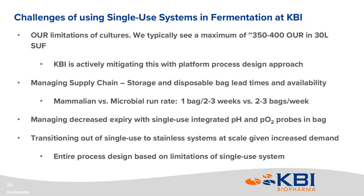We also had to manage the decreased expiry with single-use integrated pH and PO2 probes in the bag. There are certainly options outside of this for Thermo Fisher for their system. You can use reusable probes, and that helps. We've decided to move towards a completely single-use design, so we do experience a decreased expiry with those probes. I also know that Thermo Fisher Scientific is looking into additional vendors and looking to increase those expiry periods. So maybe this won't be such an issue in the future, but this certainly goes into maintaining your stock and the supply chain, having enough bags, and making sure your probes aren't entering expiry.